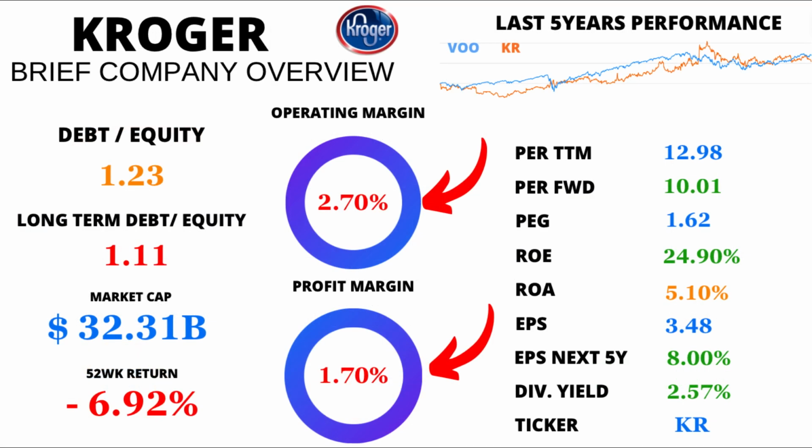Now, let's talk about margins. Kroger's operating margin is 2.7%, and their profit margin is 1.7%. These numbers tell us how efficiently the company manages its costs and generates profits.